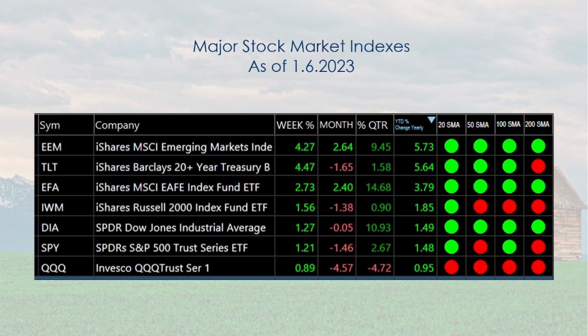And bonds have been very weak. TLT is the 20-year government bond, and it's next to the top and is showing that it's above three of the four moving averages. So that's good for bonds. Now foreign markets: the developed markets and the emerging markets, EFA and EEM, are both above all four moving averages, showing that, generally speaking, the developed countries as well as the emerging countries have been stronger than the U.S.